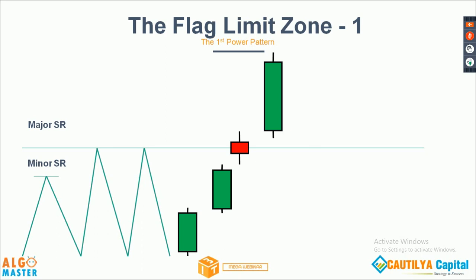Now rewind. Go back. What exactly happened? There was a barricade. The barricade was a major SR. Bulls came with lot of strength. Exactly at the SR line, there was a tug of war. And the small base candle, doji candle signifies that there was strong resistance, strong revolt from the sellers. But eventually buyers won the game and passionately departed from that level.